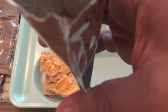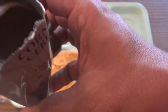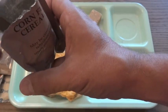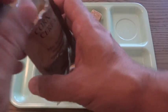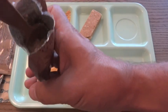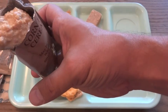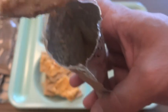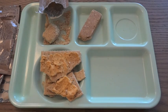Just going to put a little bit of water in there. A little too much. Add some more. Cereal in there. It doesn't look like much, does it? Yeah, well, we'll try it out.